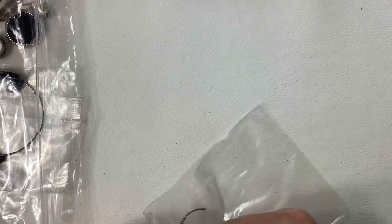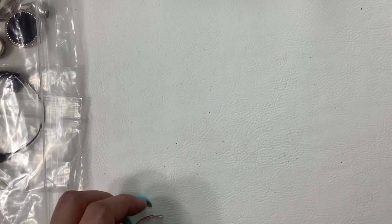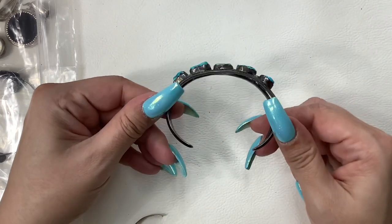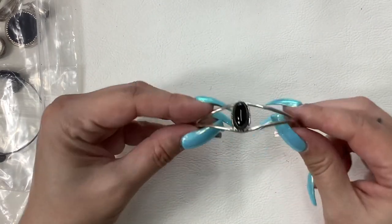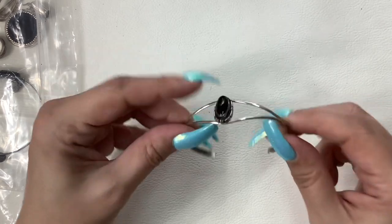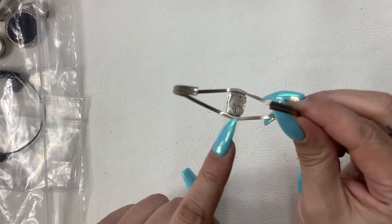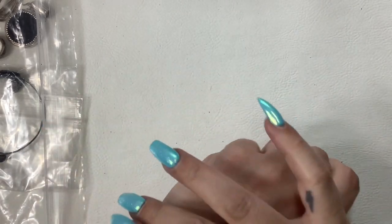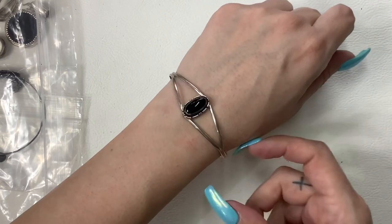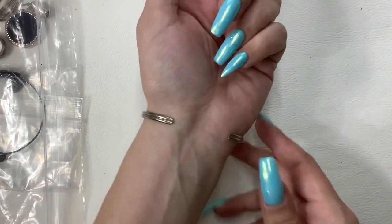Looks like we have another possible native piece. If you guys missed my last unboxing yesterday of the ThredUP, I unboxed, actually I have it right here, this native piece. Woo woo, okay, so let's see. Yep, so this looks like onyx. This is beautiful. It is marked sterling with a C down there. This is beautiful. It is a teensy bit big on me. You can probably squeeze it, but I'm not gonna do that.